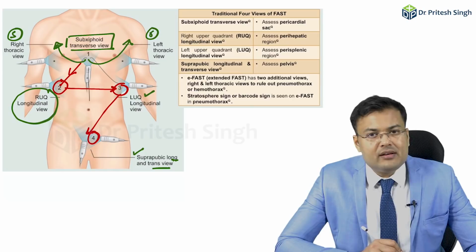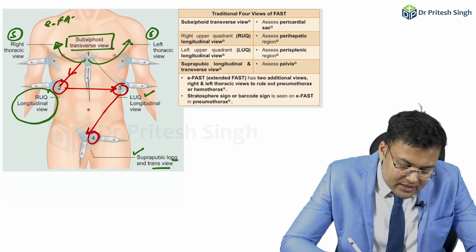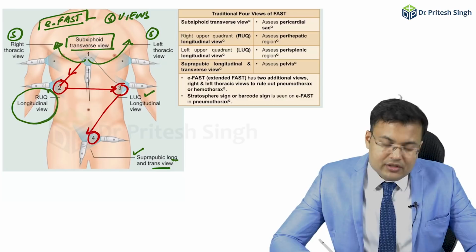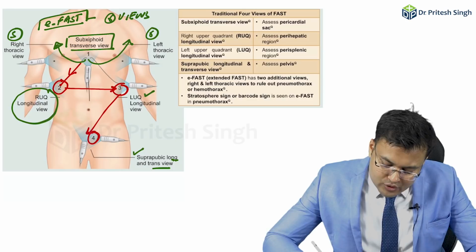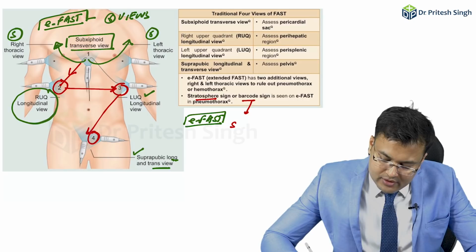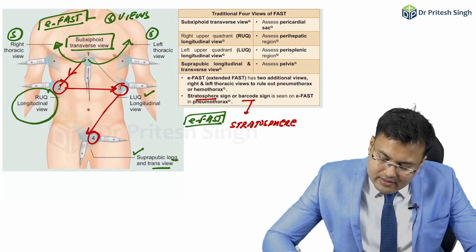So in FAST there are 4 views, but in EFAST how many views? In EFAST there are 6 views. Clear? This EFAST was asked many times in AIIMS, and the question was, on EFAST in pneumothorax, which sign is seen? So in pneumothorax on EFAST, there is the stratosphere sign, also known as the barcode sign.